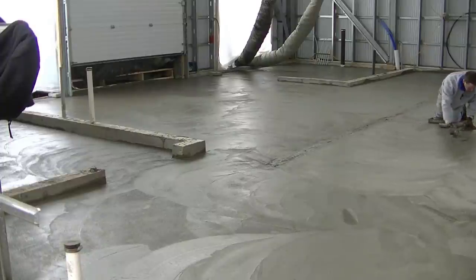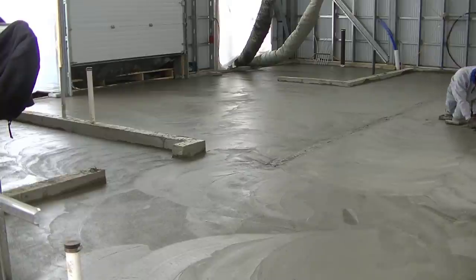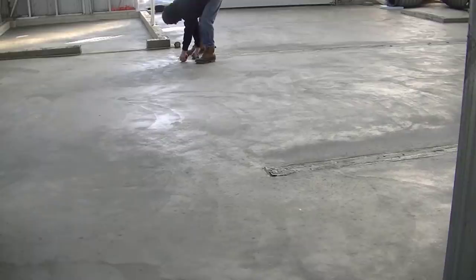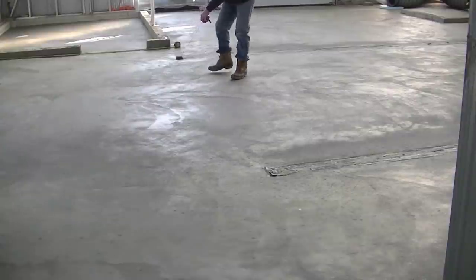There wasn't one section of this floor at all that was flat. It was all sloped to something, somewhere. So that's one of the reasons why we just finished it by hand. The coating that goes on this is about 3/16 of an inch thick, so it covers pretty much everything.